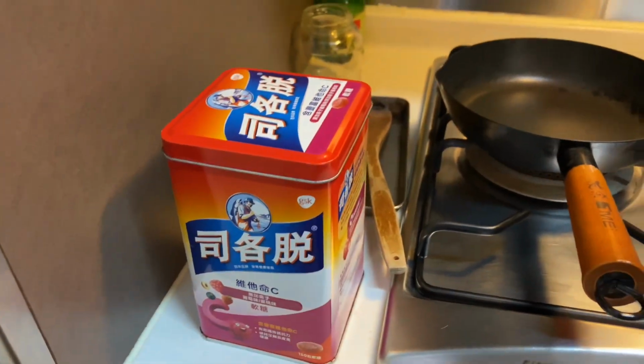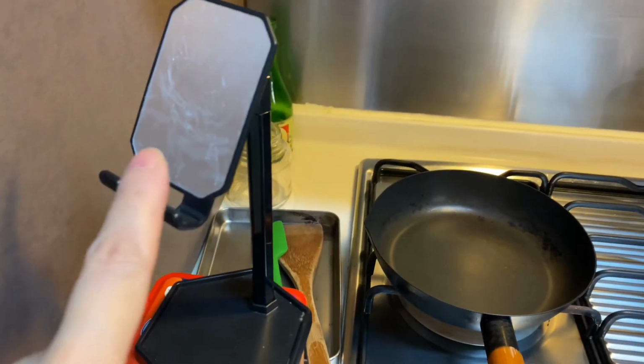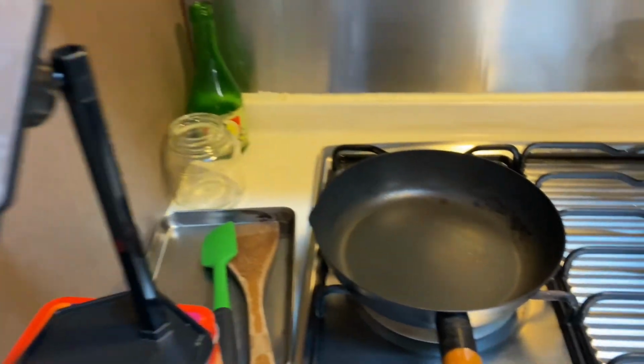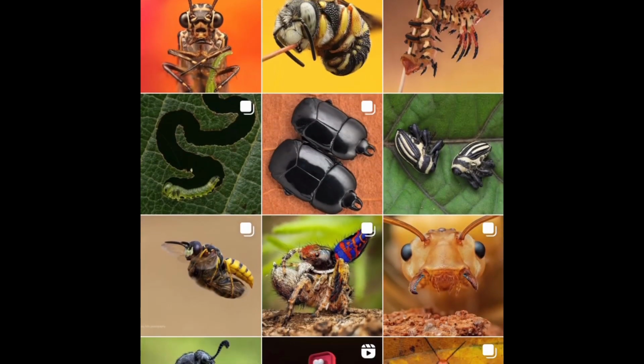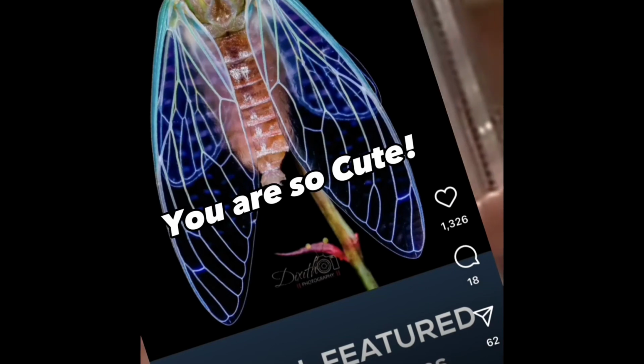Here is my studio, behind the scenes setup. Finally, I choose her. Buzz, your girlfriend. Woof.